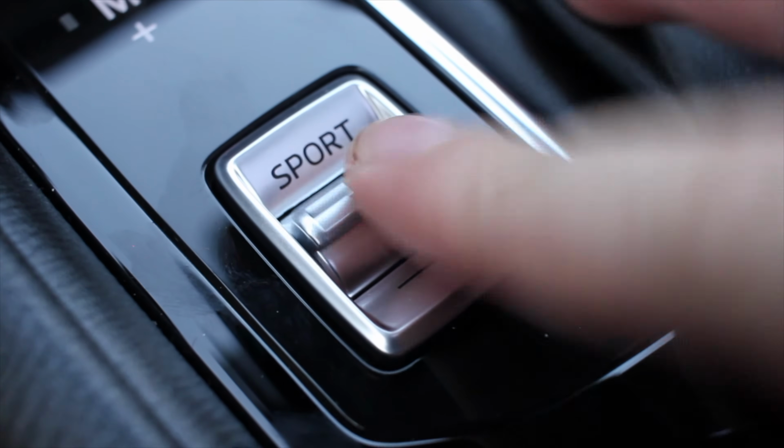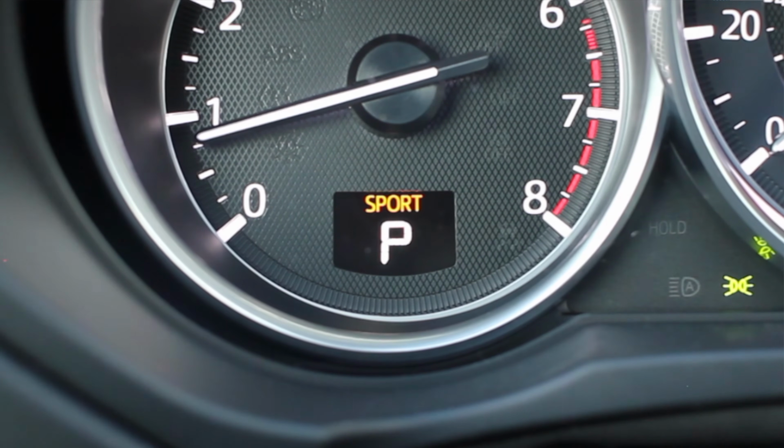Now, like I said, 6-speed automatic transmission. It does have an optional sport mode. The sport mode will just shorten up the gear changes, and really, if you're in sport mode and you plus and minus yourself, it's a lot more to the point, a lot more exact, if you want to say.